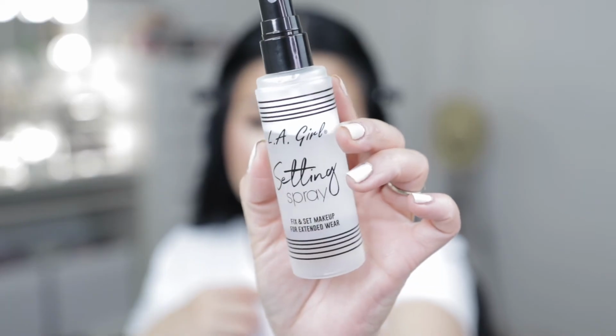Make sure that the effort you put into your makeup won't go to waste. Set your makeup. We're going to use the LA Girl Fix and Set Makeup Setting Spray.